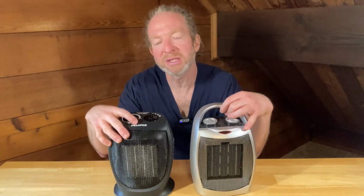In my experience, the length of the cord has never been a problem with space heaters. I've never had a space heater where I've said, oh, I wish the cord was long enough. That typically happens with fans or lamps or other devices, but for some reason with space heaters, I've never had that problem. The cords are always a sufficient length.